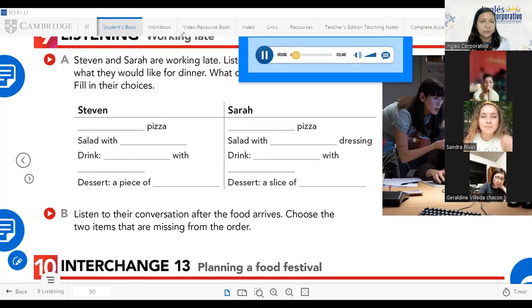Stephen and Sarah are working late. Listen as their boss asks what they would like for dinner. What do they order? Fill in their choices. Sarah, Stephen, thanks for working late tonight, guys. I'm going to order dinner for you from City Table Restaurant. Wow, thanks, Luis. I emailed you a link to their online menu. Open it up and have a look. What would you like? I don't even need to look. I love their sausage pizza. I'd like a small one. And I'd like a small pizza with peppers, please.